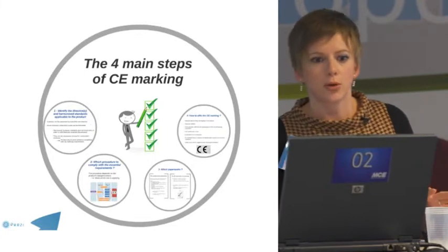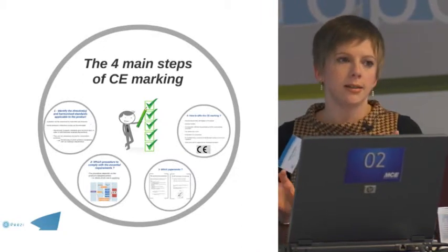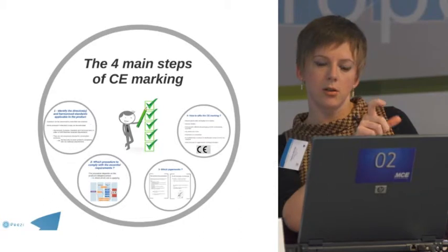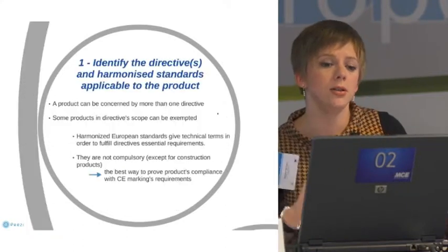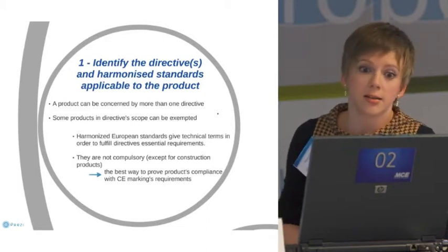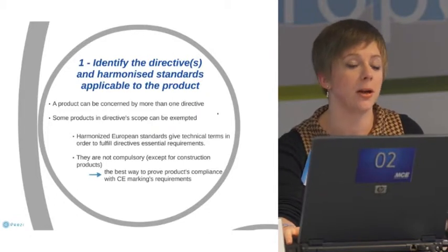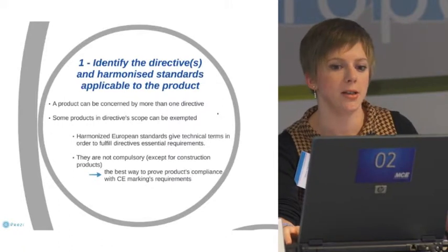And just to be more technical, I want to present you the 4 main steps of CE marking. It's the way I work when I have a new product from one of my clients, the way I follow all the legal regulations in order to help them comply with it. So first, you need to identify the directives or regulations and the harmonized standards that are applicable to the product. And it's not so easy to do because a product can be concerned by more than one directive, and some products that are in the scope can be exempted.